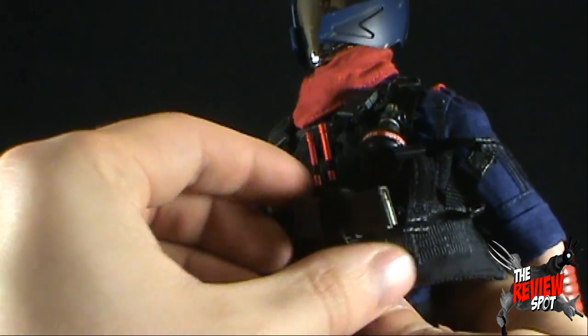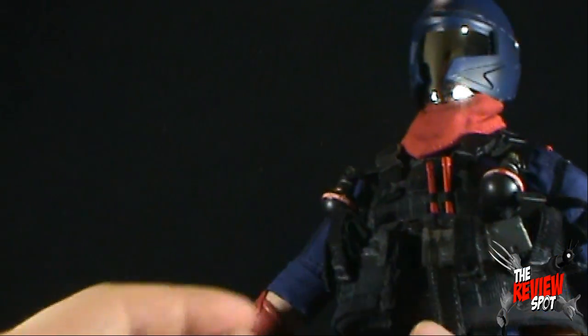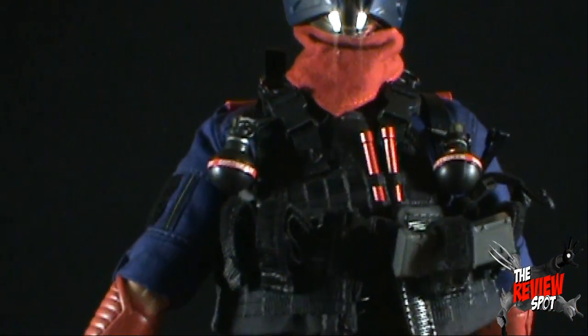You can have any which way you want. That's the beauty of it, that these are kind of interchangeable and you can move them around and whatnot.